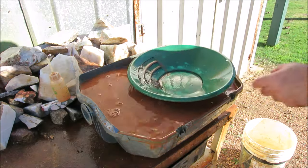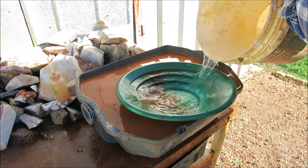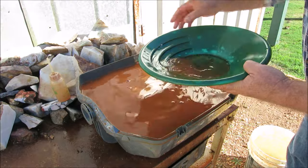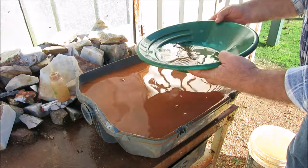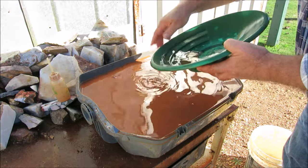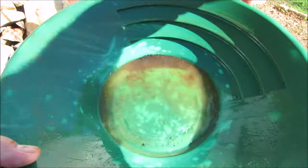Okay, guys, glass pan. Maybe this pan holds some real big stuff. The bottom of the pan, might be some nuggets in the bottom. Rightio. Let's have a look, see if we can get a big piece.